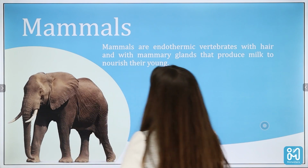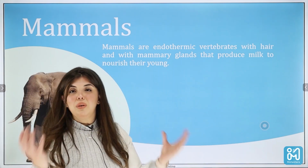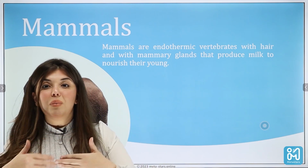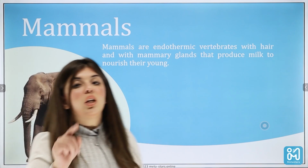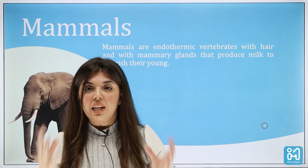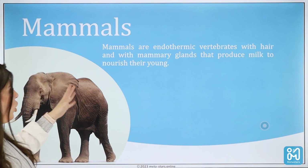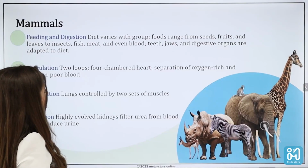Lastly, the mammals, which humans are classified under. The mammals have their babies in a placenta. The mammals give their babies milk. So mammals are endothermic, so they don't depend on the environment to keep their bodies in homeostasis. Okay. Mammals are endothermic with hair and mammary glands that produce milk to nourish their young.